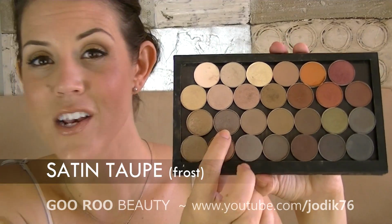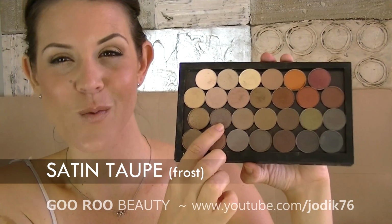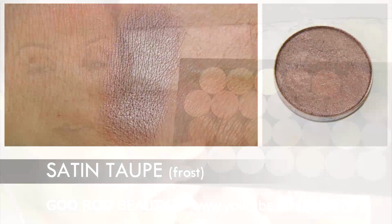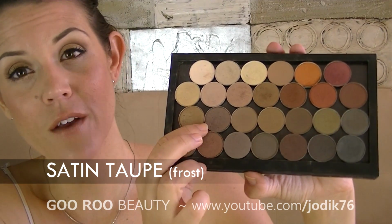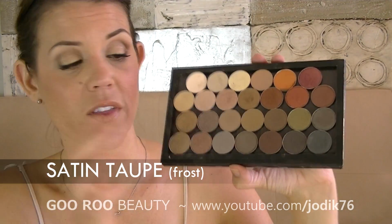Next one along is Satin Taupe, and from what I can tell, this is one of MAC's best sellers. It's one of those shimmery, grayish, silvery, purplish type taupes. It pulls different on everyone. I really like using Woodwinked on the lid and then Satin Taupe on the outer half. They're just beautiful, subtle shades, same kind of finish, really gorgeous. Satin Taupe also looks beautiful just all over the lid on its own.